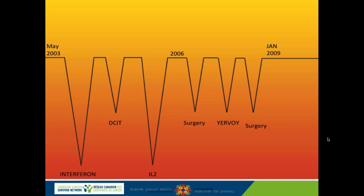So again, going back, I call it the flat line up top, and I'd like to extend this slide because, doctors don't like me to say flat line, but as you can see, since 2009 to May 18th, 2017, I've been incredibly lucky, and unbelievably fortunate.